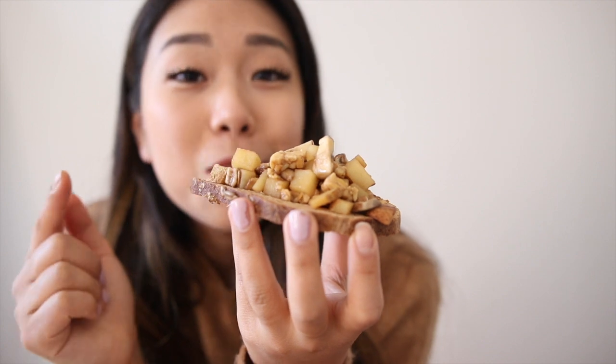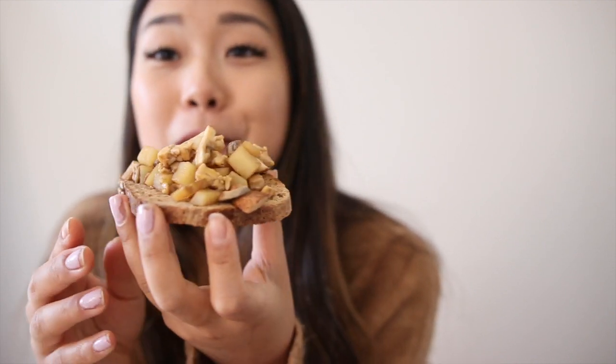The only thing I don't like about it is that everything keeps falling off of my toast as I eat it, but there's like 50% of my toast all over the floor right now. I just love this bread, it's so good.